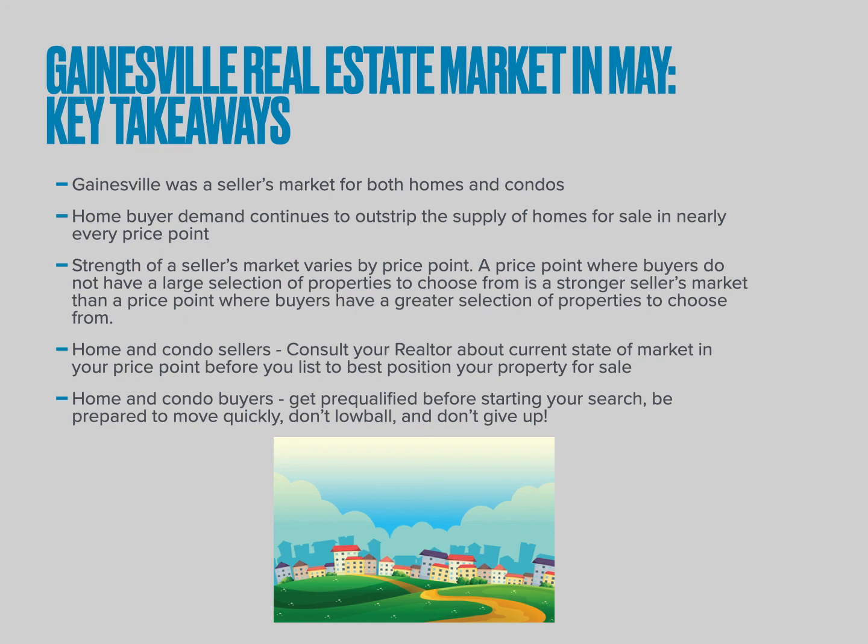Make sure to consult your realtor to talk about the current state of the market and your price point to best position your home or condo for sale. Home buyers, bring your A game to compete in this real estate market. Get pre-qualified, be prepared to move quickly, and remember that patience and persistence pays off.